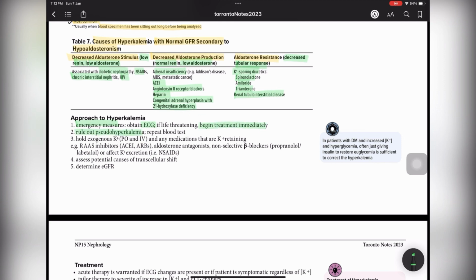Now, the approach to hyperkalemia is to first take an ECG and begin treatment immediately. If there's pseudo-hyperkalemia, we need to repeat the blood test, and if intake is increased, we need to hold exogenous potassium, like oral or IV. We also need to stop drugs like ACE inhibitors, ARBs, aldosterone antagonists, beta blockers, and NSAIDs, that may cause transcellular shift. And we need to determine the patient's eGFR.